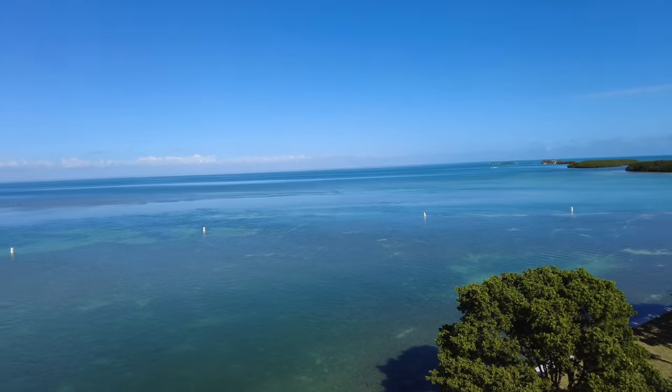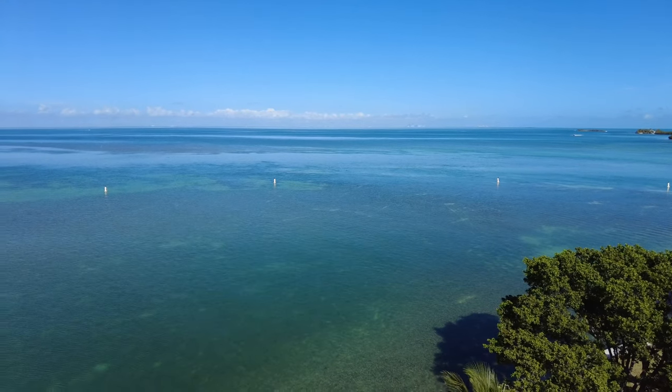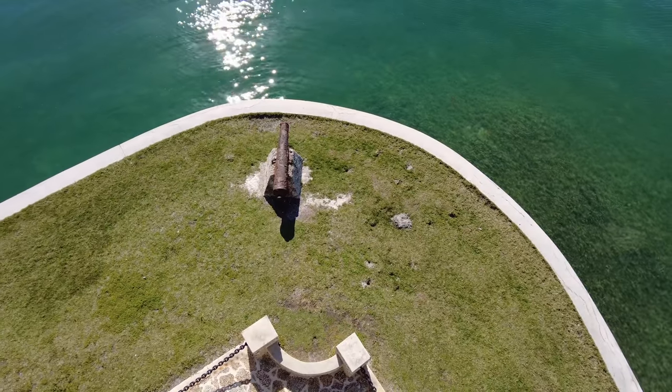It's actually a little deeper than it looks, but because it's so clear. Like in the middle, it's probably deeper. And there's a cannon he used to fire off.